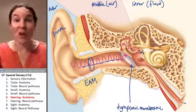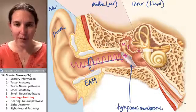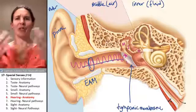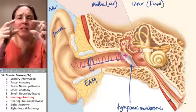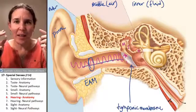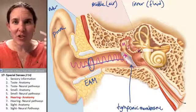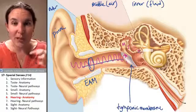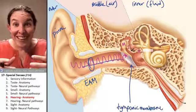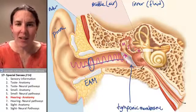Now, this is crazy. Are you ready for this? Sound wave comes in at a magnitude of 1. Think of the mechanical movement as a size 1, a size 1 earthquake. It's just tiny. After it wiggles the malleus, the incus, and the stapes, your middle ear bones, the size of the wave is going to be amplified 22 times. What?